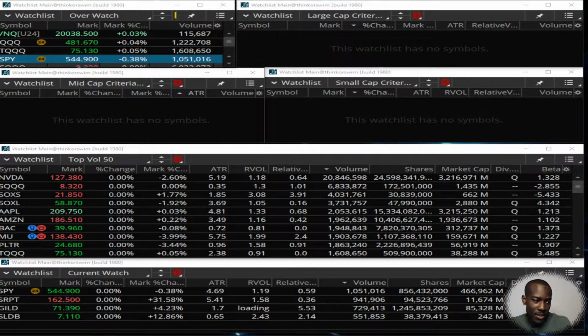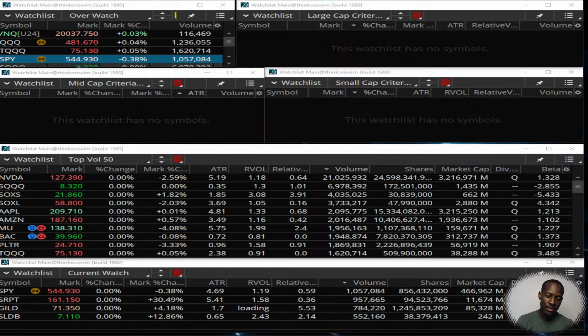I am on a green streak. Definitely have been just hitting greens, even in large caps, mid caps, all of them. But I've been using the same strategy that I used for the small caps, which is that break of the ATR high, letting it prove itself above that level, and then trading for higher.